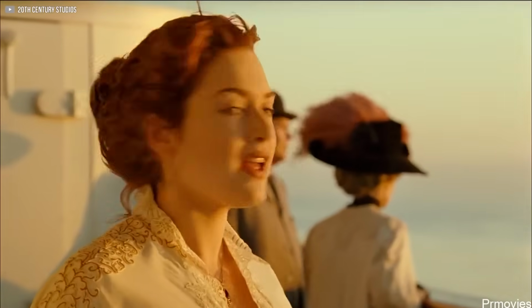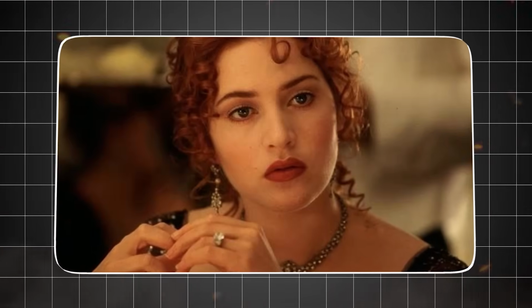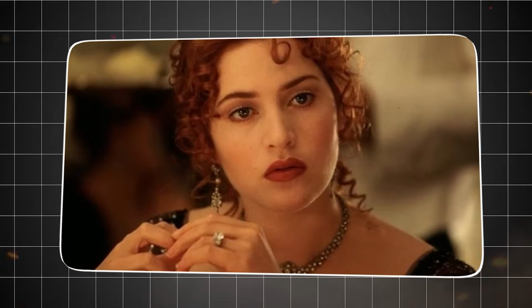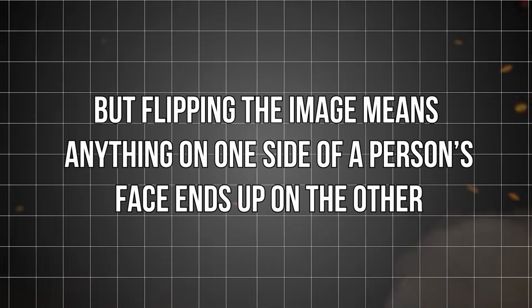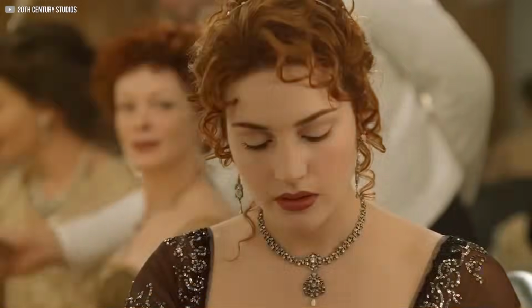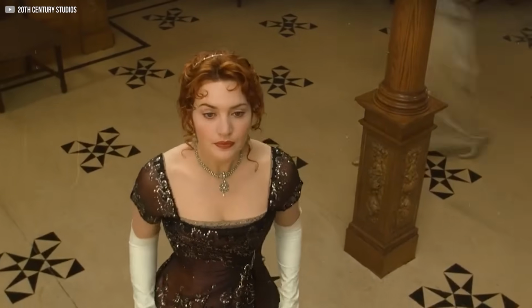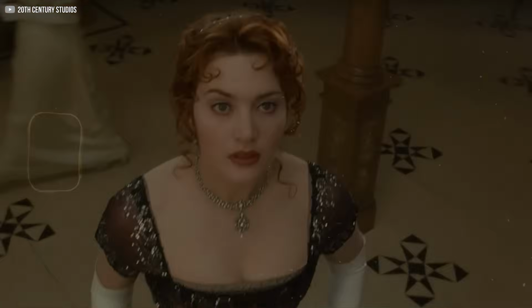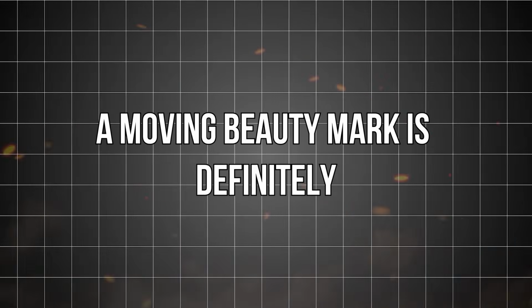This is most likely the result of flipped film, a common trick used during editing to make the action flow better or match angles. But flipping the image means anything on one side of a person's face ends up on the other. It's not something the audience is supposed to notice, but once you catch it, it becomes oddly distracting. In a movie where everything was crafted to look perfect, a moving beauty mark is definitely a very clumsy editing fail that editors do not want you to catch.